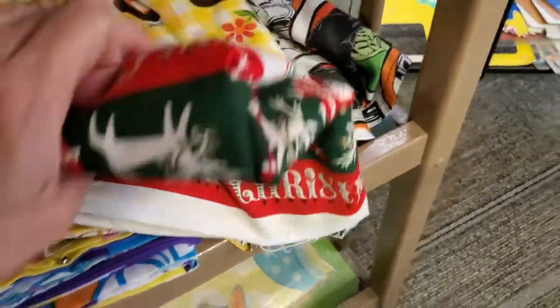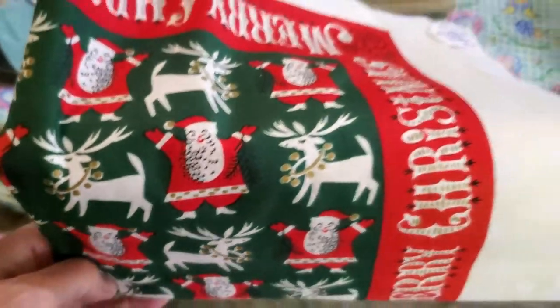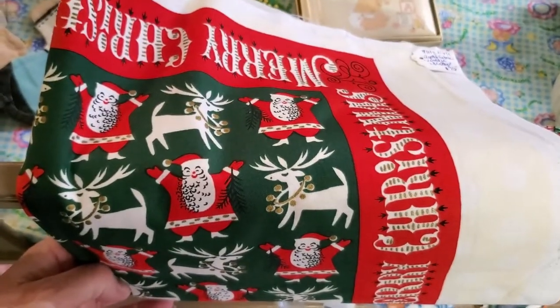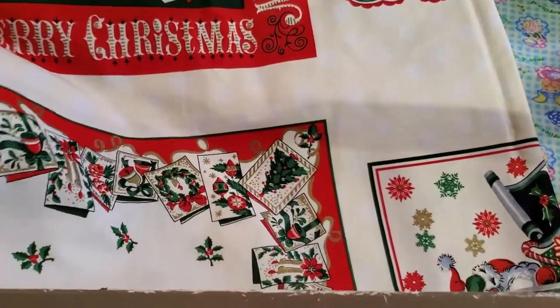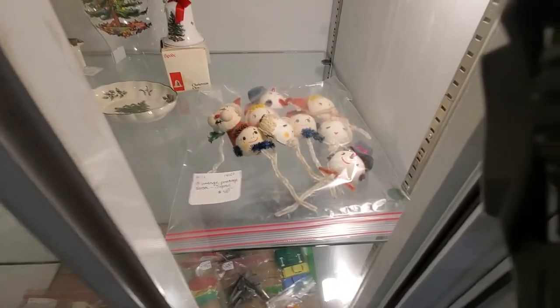And look at this vintage fabric. How cute that is. Cute stuff. Oh, those packages. I know, those are what I was looking at.